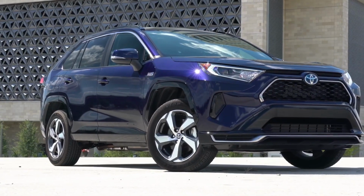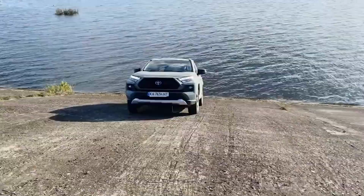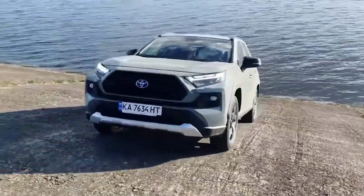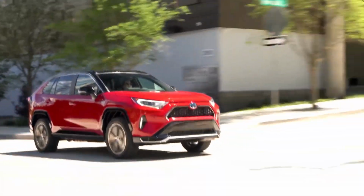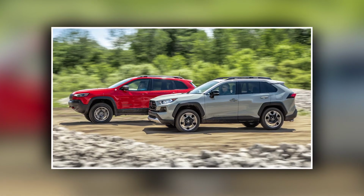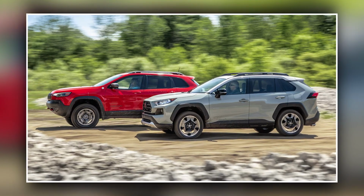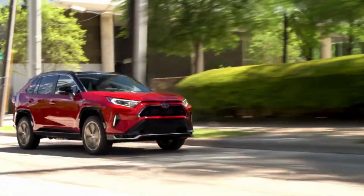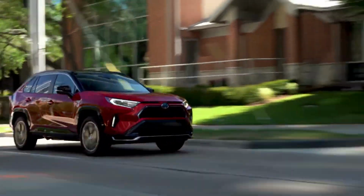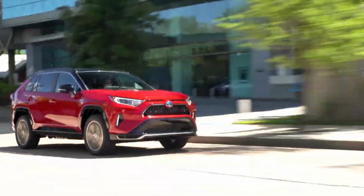The RAV4's generous ground clearance, especially in the Adventure and TRD off-road trim levels, makes it one of the more adept compact SUVs off the beaten road, and we would be negligent if we didn't mention it. Only the off-road focused RAV4s and the Jeep Cherokee Trailhawk have more clearance than the Subaru Forester, particularly the Wilderness model. Even the smallest RAV4, the XSE Hybrid, clears an 8-inch gap, which is better than most.